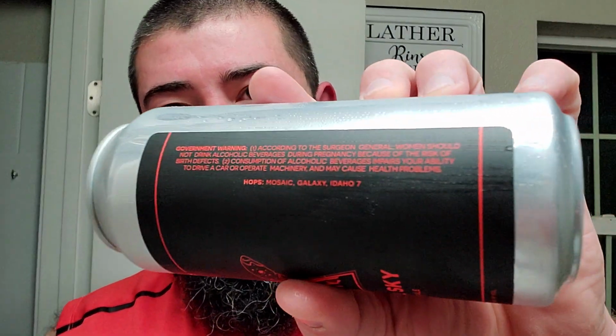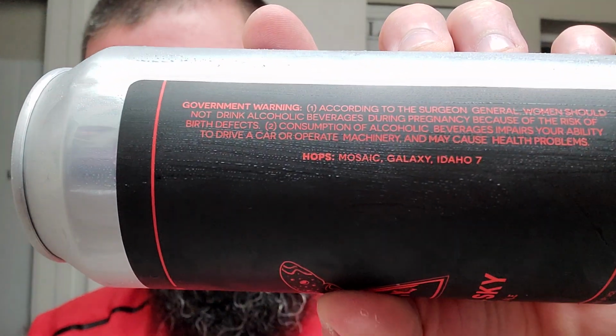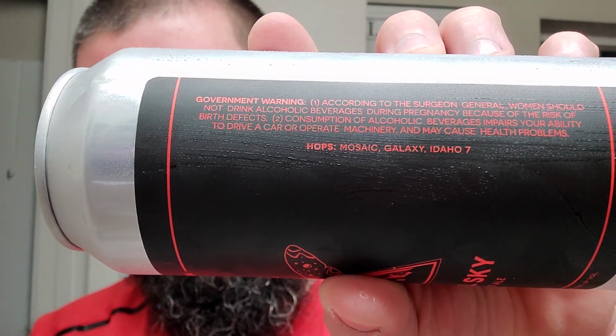It's funny enough, on this label they actually give us a tad bit of information, which is not really usual of them. But they say hops used are Mosaic, Galaxy, and Idaho 7. So some nice and hype stuff right there. Let's go ahead and crack this.